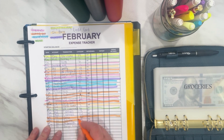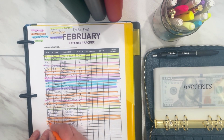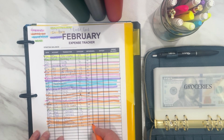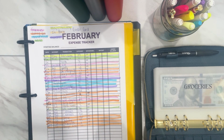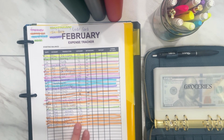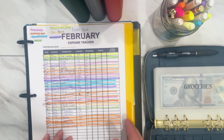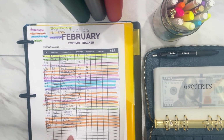I like to look at my expense tracking and just see what were the heaviest categories we spent our money on over the month. And obviously right here you can see that was a lot of eating out. So that takes care of what I'm going to take care of in our cash stuffing for the credit card.